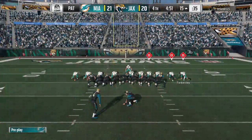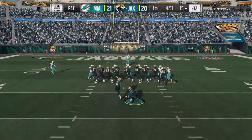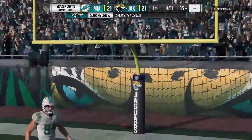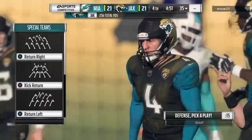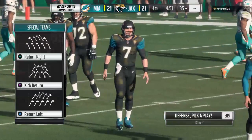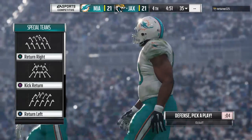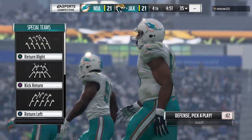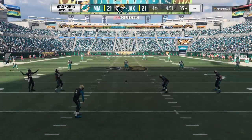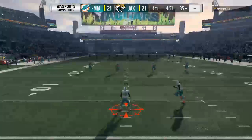And now a critical extra point attempt here. And an important one that is, as we are tied now early in this fourth quarter. So here comes the kickoff now, all even here in this fourth quarter.